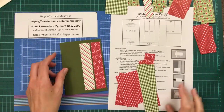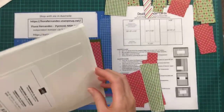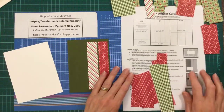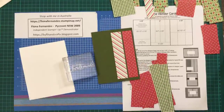Okay, now we're going to do a sentiment on a bit of white card. I've just got to find a bit of white card. Just a moment, please. There's plenty of white card here. It's just hidden under something. Here it is. Look, I've got plenty of white card today. I had to open a new packet. So, I'm just using Whisper White cardstock. And I'm going to... I think I'll use this one. So that's out of the set we were just using.